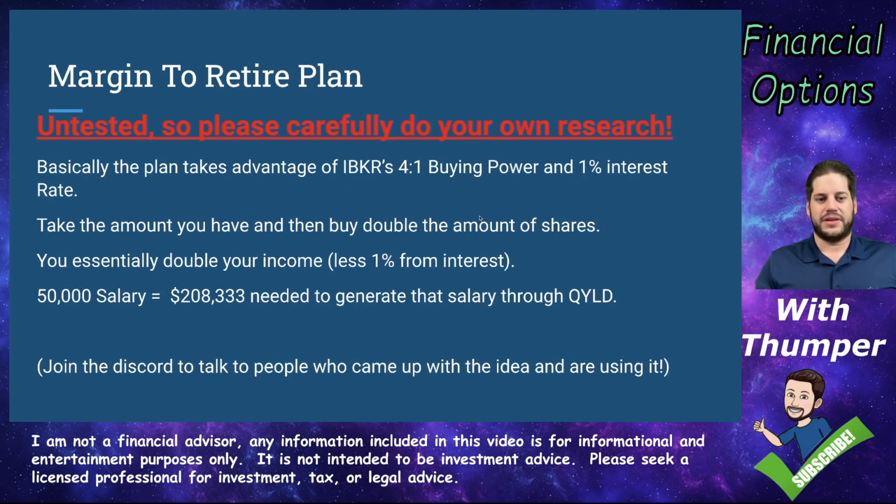In our Discord, there are some people that are using the margin to retire plan. And I'm going to say right off the bat, this is untested, so please be careful. Do your own research. And basically what they're doing is they're taking advantage of IBKR's 4-to-1 buying power and the 1% interest rate for margin. And what they're doing is they're taking their cash position, doubling it, and buying as many shares as they can using that cash. So you're essentially doubling your income that you get minus 1% for margin interest. Using this strategy to generate a $50K salary using QYLD, you'd only need about $210,000 because you're double that using margin.